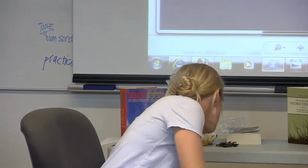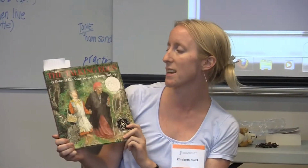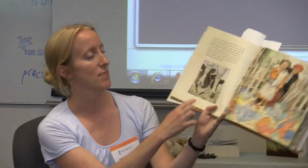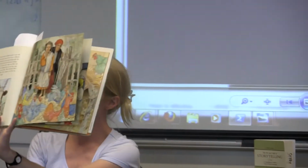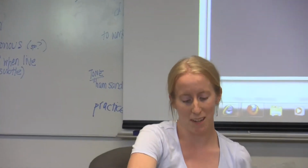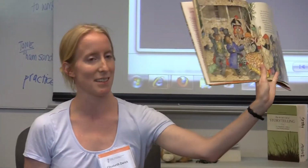That's exactly what happens to the characters in this book, The Talking Eggs by Robert Sansucci. It was one of my favorite books when I was a kid, and I love the illustrations. The illustrator Jerry Pinkney is one of my favorites. He draws wonderful magical creatures like a two-headed cow, and my favorite illustration of all, dancing rabbits.